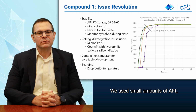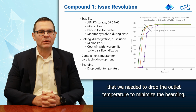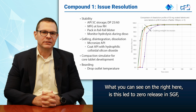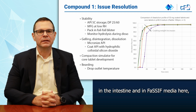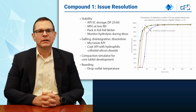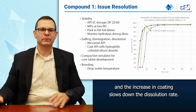We used small amounts of API, using the compaction simulator for the tablet development, and understood that we needed to drop the outlet temperature to minimize the bearding. What you can see on the right here is that this led to zero release in SGF, complete release of the API in the intestine and in FaSSIF media here, and the increase in coating slows down the dissolution rate.